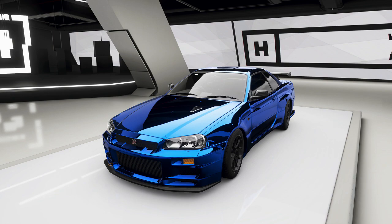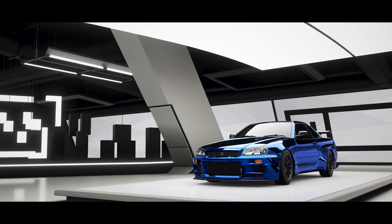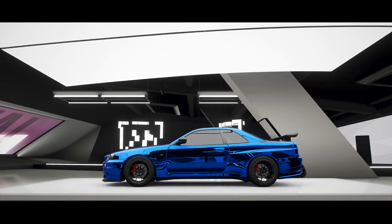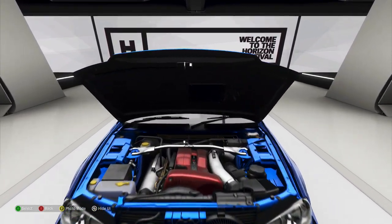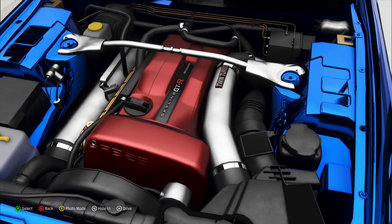Today we're looking at the 2002 Nissan GTR V-Spec 2 all-wheel drive drift tune. I also have a rally tune, and I have an original engine tune. The original engine tune is not shared, but I'm going to show it to you guys anyway. So, here we can actually look at the engine with the tune that I have on it.